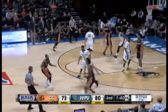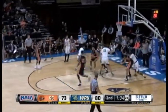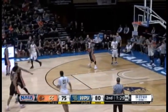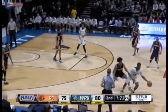Here comes Darian Burns, the junior, out front. Big possession here for Georgetown. They need to score. Inside, jump hook, up and good by Poindexter. He's into double figures with 10. It's 80-75 with 1:26 to play.